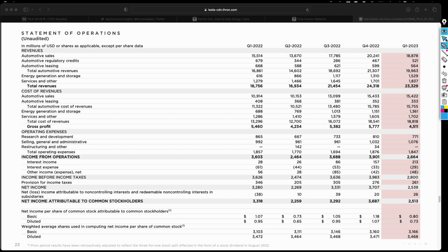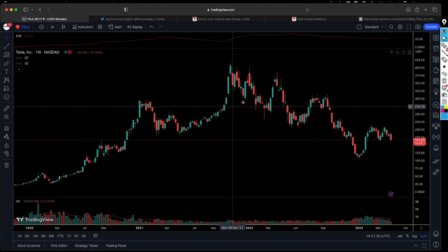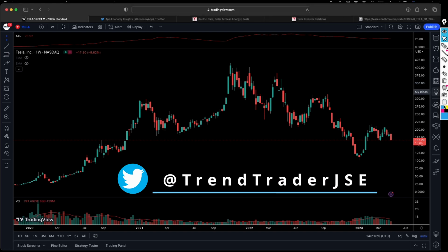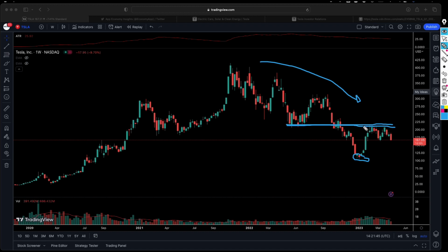Okay, so there's a lot of other information that you can look at. We can look at the chart of Tesla. Now what is clear, I guess everybody can see, is that there was this price decline. The share price was declining and attempted to bottom somewhere around $100 per share. The stock attempted to trade up. We posted several videos where we had a position, but now you can see that the stock found resistance at this level, and it has been trading lower since then.